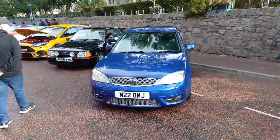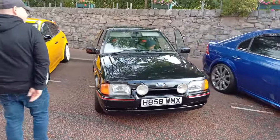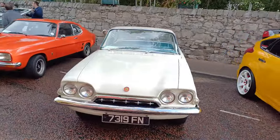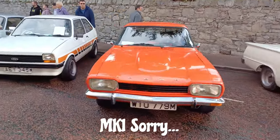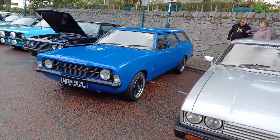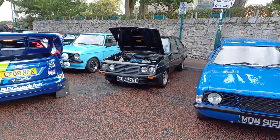All right, we're into the Fords, guys. Nice Mondeo ST. Nice Mark IV Escort. Onto the 111s. As I say, I'm doing just a quick sweep around, guys. Our beautiful Mark II Capri. We've seen that Mark 1 Fiesta before. And also a Mark III Capri and a lovely Mark III Cortina Estate. Next to that, I do believe that is the RS 2000.